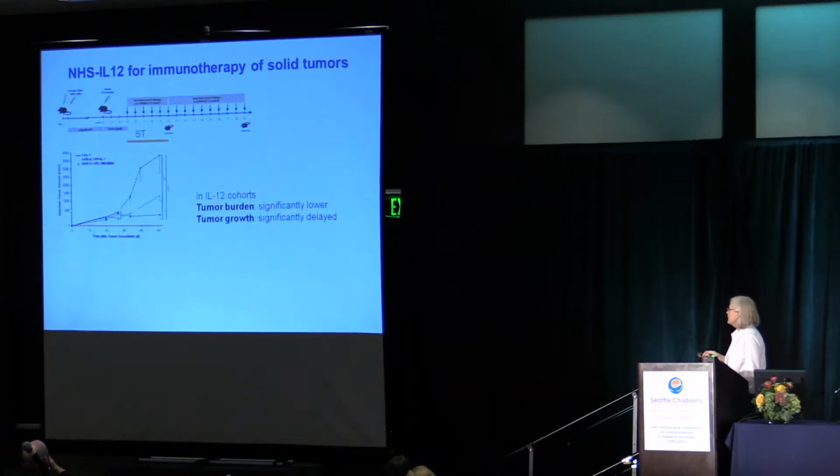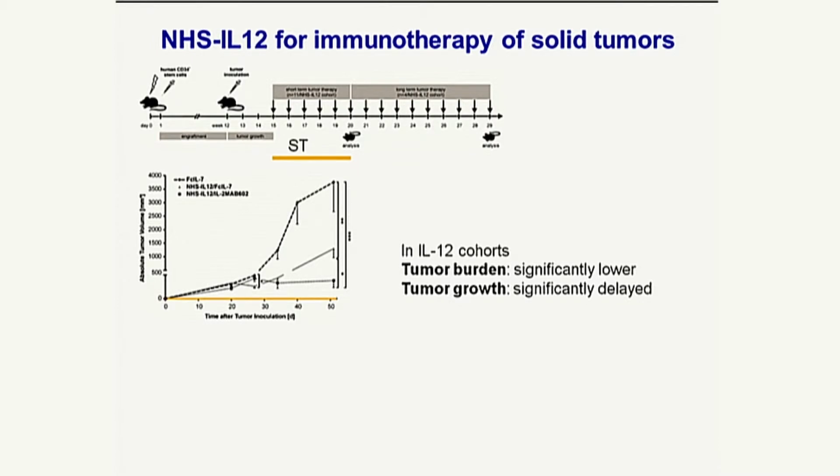We treated these mice for only 5 weeks, and then we saw that the tumors of the controls literally exploded, and for reasons of comparison, we had to sacrifice all cohorts. And we found a significant lower tumor burden and delayed tumor growth in the IL-12 cohorts.